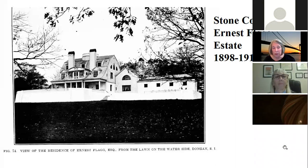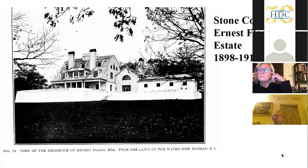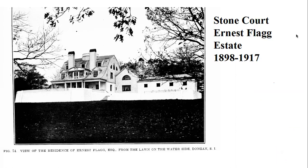This is a very early photograph of Stone Court. You can see the Dutch gambrel roof. In this case, it has several slopes. Most are two, but this was more ambitious. The stone walls are whitewashed, and there's an interesting round widow's peak at the top, and these large chimneys. We can see at least three of them, and we'll see in later works, this was a signature of Flagg's work.